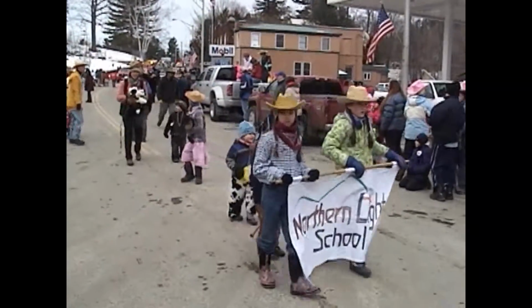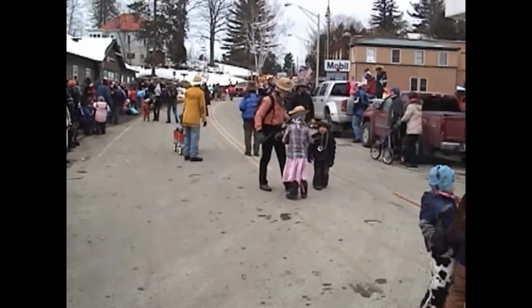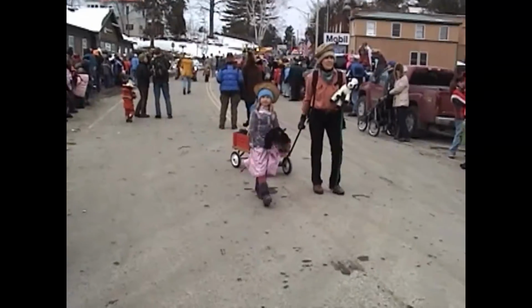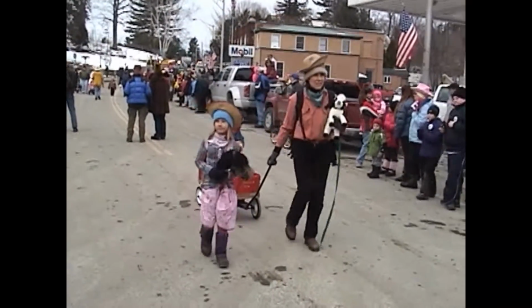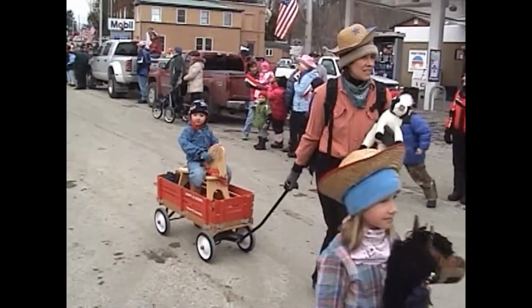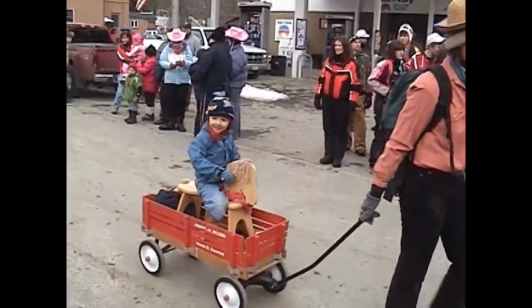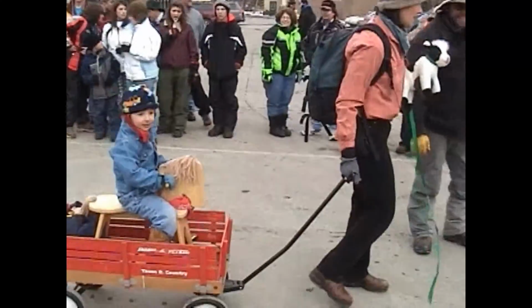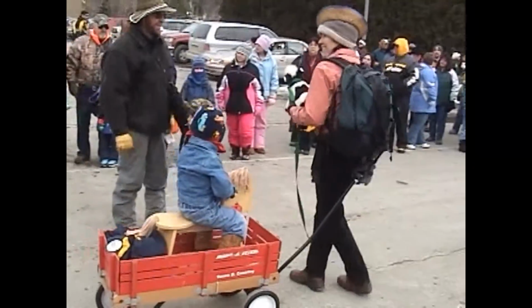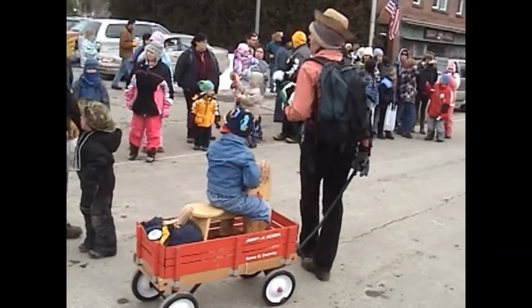Oh, this parade isn't over yet, folks. There's a lot more to come. Oh my God, look at that. Look at this little guy in the rocking horse in the wagon. Take a look at this. Rocking back and forth, having a good time. Oh, yeah. That's the way to do it. It's called mommy power.